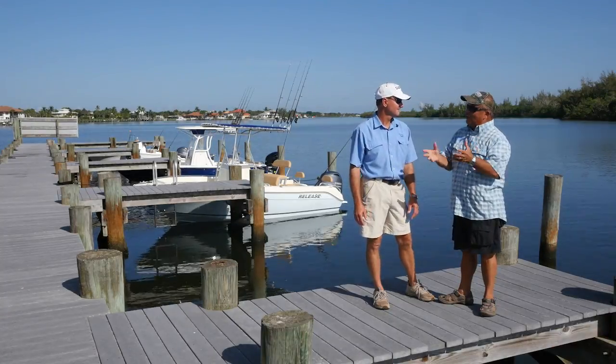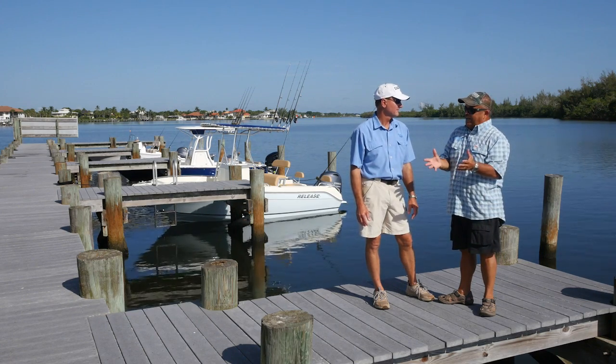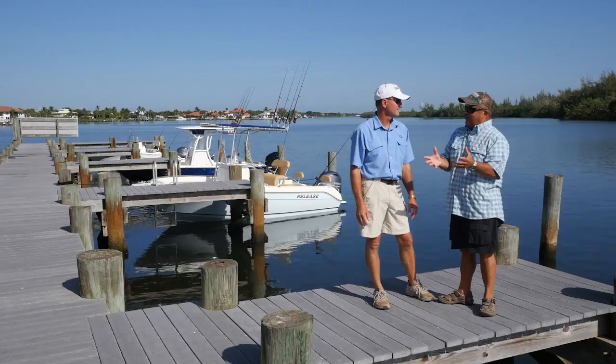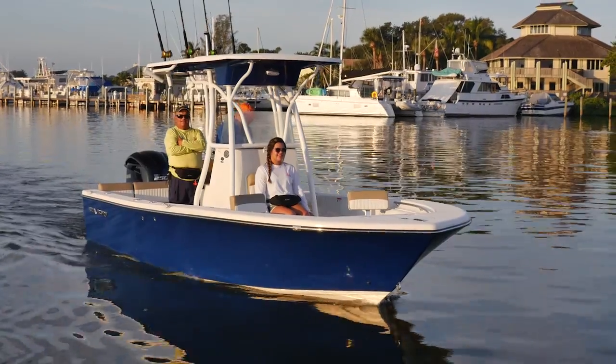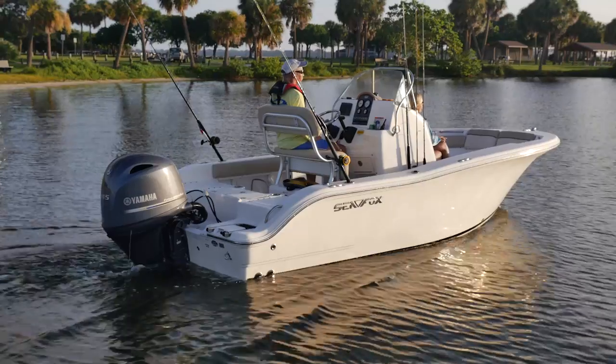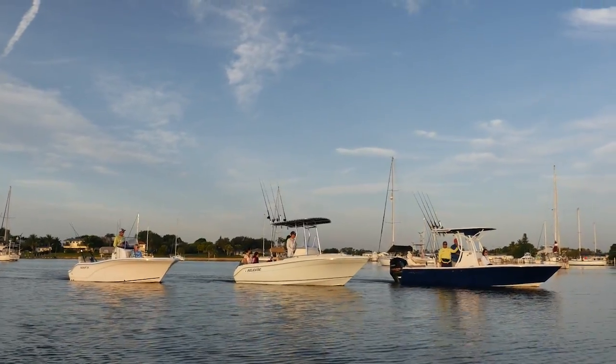I love this. This was old home week for me because this is where so many of us got our start. But I hardly recognize what a 20-foot center console looks like anymore. These boats can do things my old 20-foot center console never dreamed of. Well, they really can. And so if you're looking for a boat in the 18 to 22-foot class, one of these boats might be exactly what you're looking for.